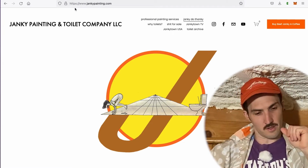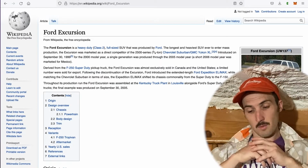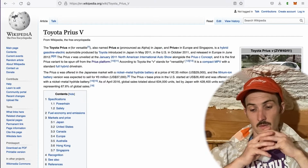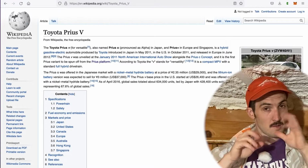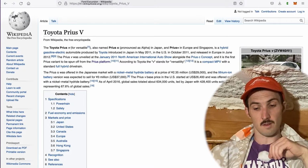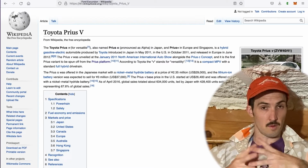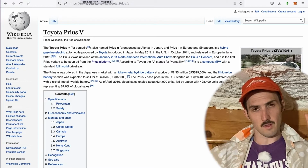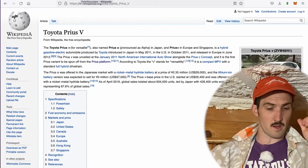So the Ford Excursion, let's start there. The Ford Excursion, and another similarity, was made from 2000 to 2006. The Toyota Prius V was made from 2012 to 2017. So just about a 6-7 year range for both of those vehicles. So you're going to have a similar number of cars to choose from. I think they were both fairly popular cars, although not massive volume cars, because the Excursion and the Prius V specifically were both kind of niche vehicles.